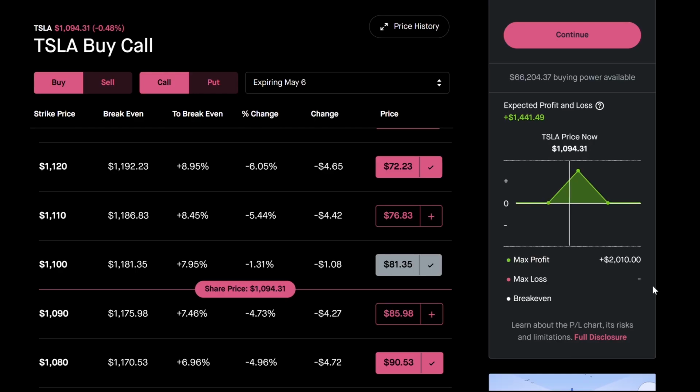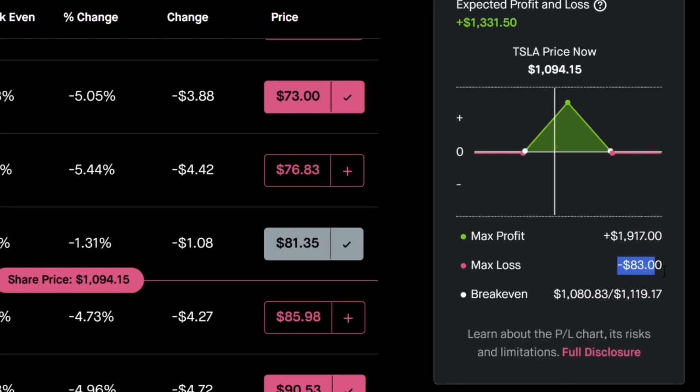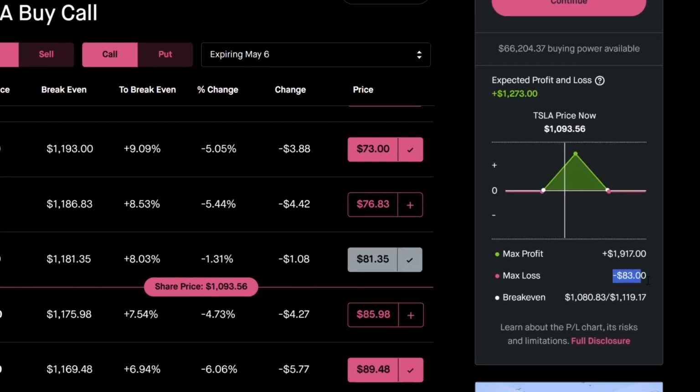But again, I think this is going to be about $50 to $100 if you're going to open up this trade. So it's going to be about a 200x opportunity. Right now it's currently trading for about $100. So again, 200x opportunity is what you can get with this position. Now let's talk about managing this position.